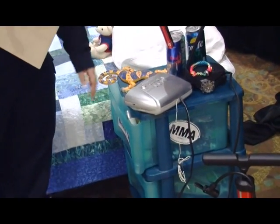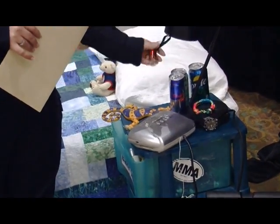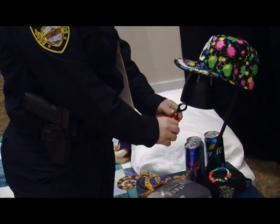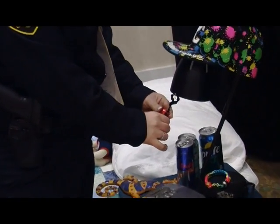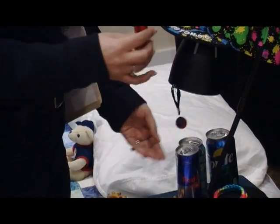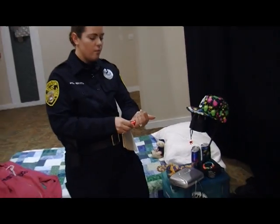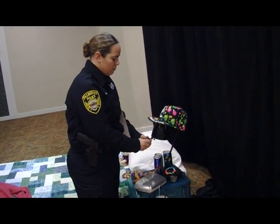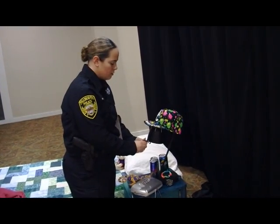Some other items of interest right here on the nightstand, a flashlight. Anywhere that there are storage areas for batteries, kids could use to put other things. So we open the back of the flashlight and we have Tic Tacs used to show that they could be pills.